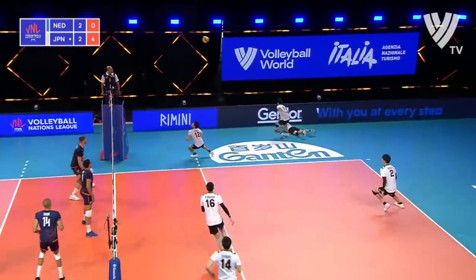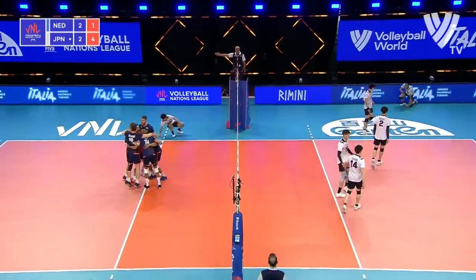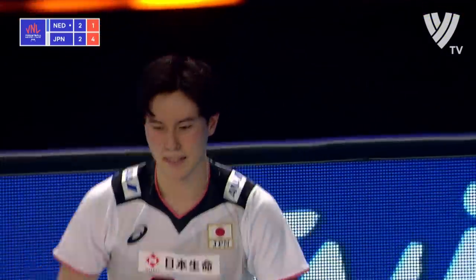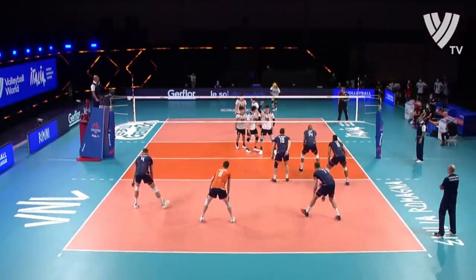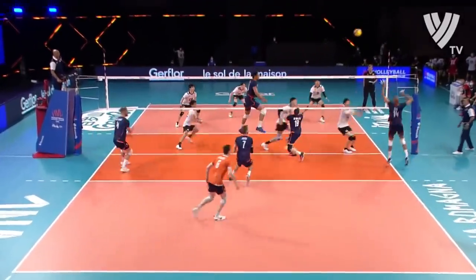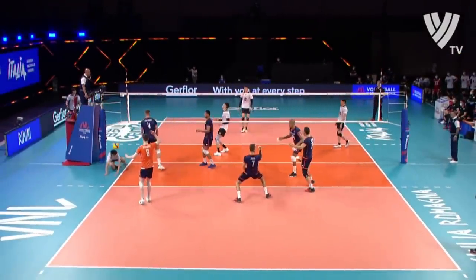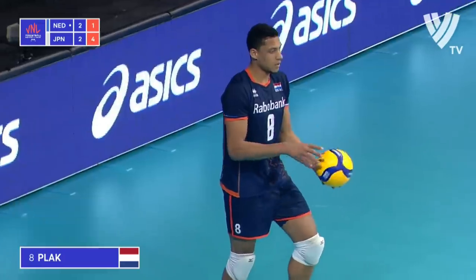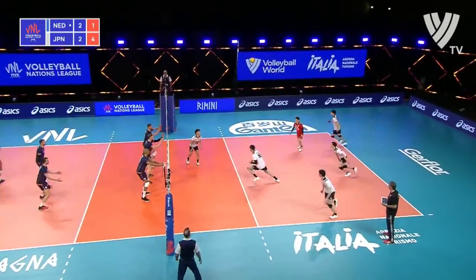Good touch off the block. That is a great defense. Trying everything in his power. Takahashi, so enthusiastic in that pursuit. Big swing by Namir off the hands of the block. Up, but not able to keep it low. Strong serve.